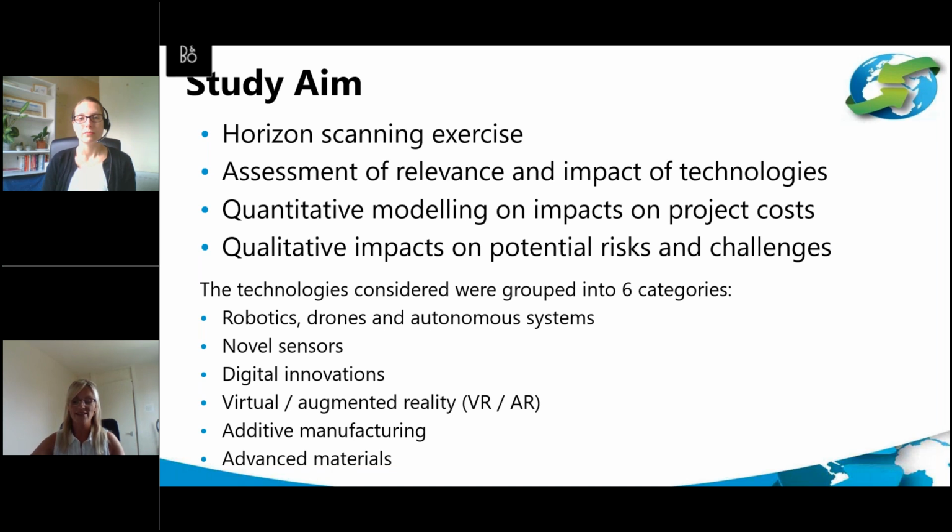This work was a horizon scanning exercise, which included a literature review and case studies to begin with, and then it assessed the relevance and impact of the potential technologies, carried out quantitative modelling on the impacts on costs, and then looked at the qualitative impacts on potential risks and challenges of CCS projects. And a wide range of these technologies were considered and then broadly grouped into 6 categories, which you can see in these lower bullet points here. So we've got robotics, drones and autonomous systems, novel sensors, digital innovations, VR and AR, additive manufacturing, and also advanced materials.